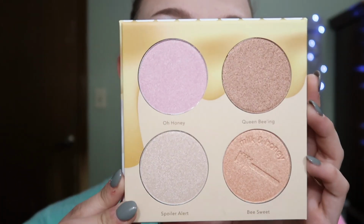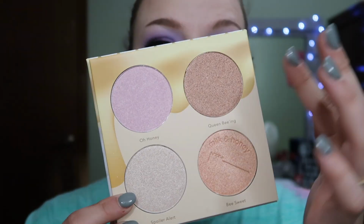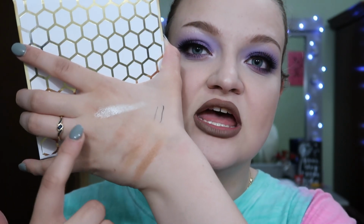The highlighter I'm wearing today is this one right here called Spoiler Alert. I cannot use these two highlighters on this side. I feel like they're gonna be way too dark, but these two I can totally use. And this one, do you see that highlight? It is insane. I am obsessed with it, and I've only used it once. Like, it is crazy. I mean, just look at that. Look at that highlight. I barely touched that pan.